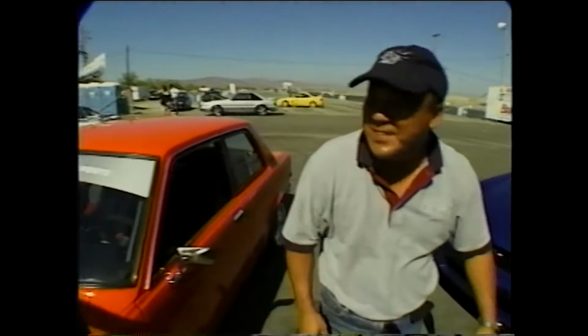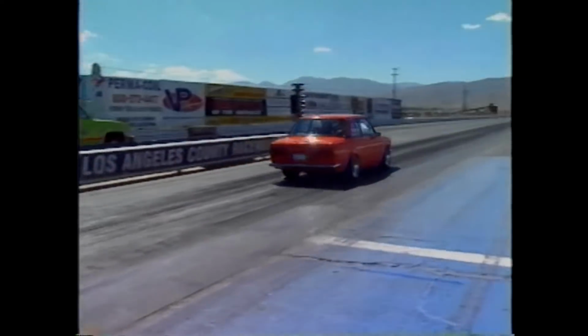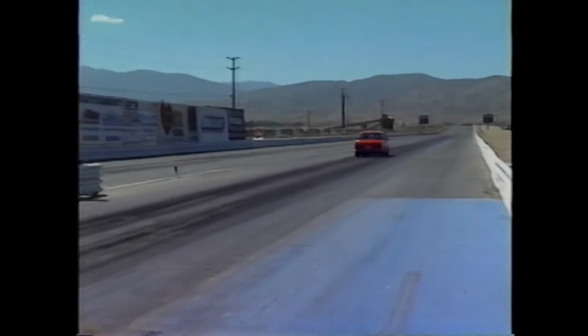Terrible start. Just got to learn to walk this off the line. I've got the independent rear, so I don't get very good traction. So, learning my lesson. Tod launches cleanly.